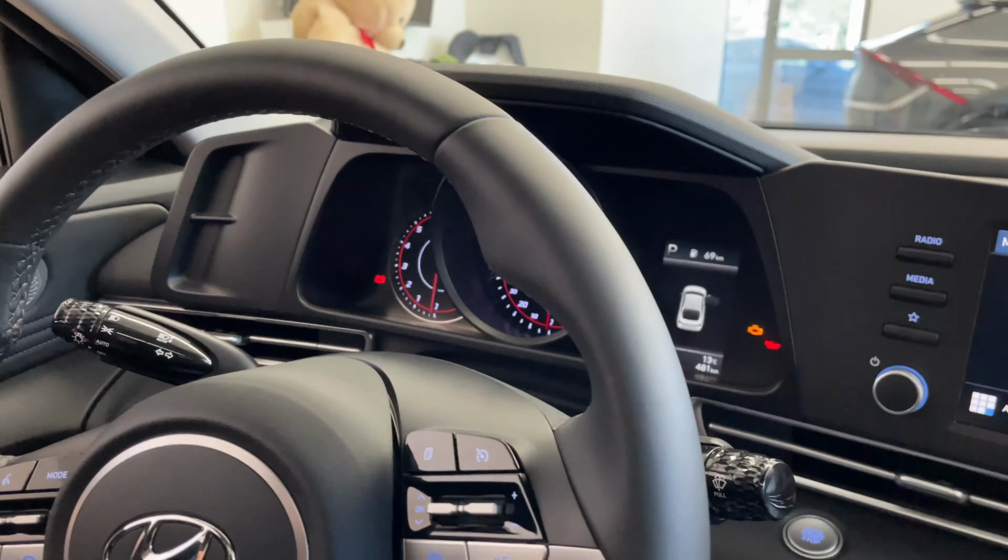This vehicle also does have 3 different drive modes. So sport, smart, and normal. And this button, of course, it can be a little bit harder to see. And then also, we do have a parking camera.